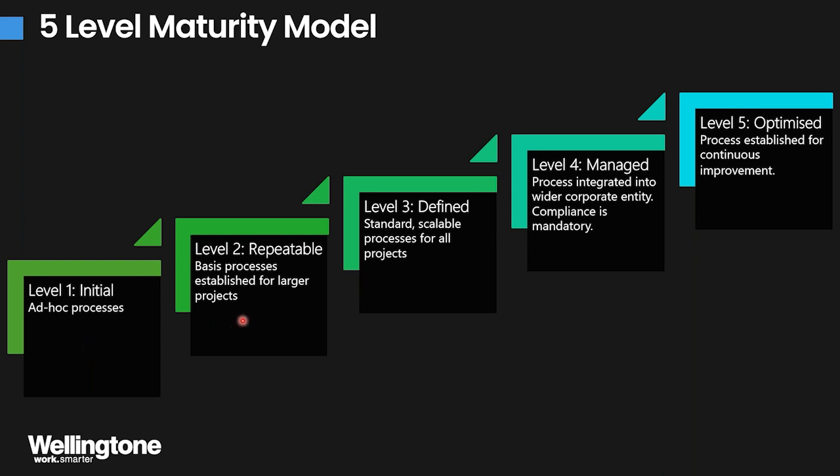Level 2 is when the organization says, hang on a minute, for these big, important strategic projects, let's put something in place that supports them in a consistent way. The goal for any organization is to be level 3, where we've got a consistent, scalable project management approach for all types of projects, whether it's the strategic ones, local departmental ones, or whatever. The organization is providing that guidance.